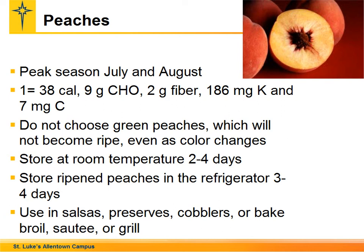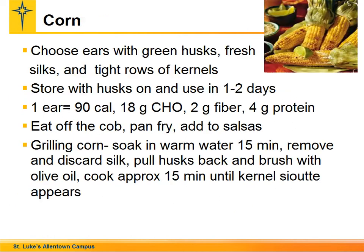You don't want to choose green peaches because they won't become ripe. Even when the color changes, they'll still be hard and tasteless. You want to store them at room temperature, again, to let them sweeten up. If they're already ripened, you keep them in the fridge for 3 to 4 days because otherwise they'll start to spoil and get soft. You can use peaches in salsas and preserves and cobblers. You can bake them, you can broil them, you can saute them, you can grill them, or again, just pick one up, clean it, and eat it.